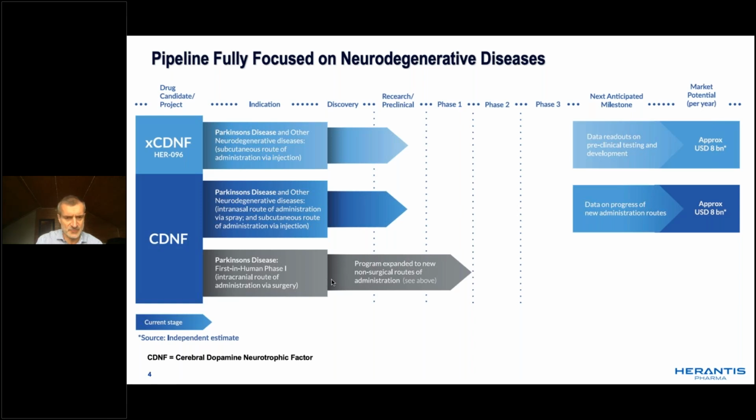Moving forward, we are expanding this program to alternative routes of administration, and that's what we see up here in this darker blue bar in the middle of the graph, where we're expanding and developing nose to brain or intranasal spray routes of administration, as well as subcutaneous or simple skin injection routes of administration for CDNF. Then we have ex-CDNF, which is whereas CDNF is a natural protein, ex-CDNF is a chemically synthesized version of CDNF. That's where we just recently selected HER96 as the lead candidate, and we'll be taking that through the various preclinical stages in the next 12 to 18 months.